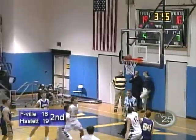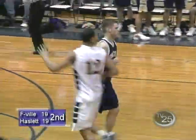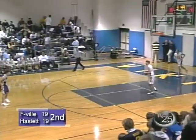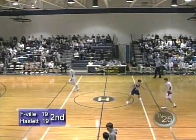Fowlerville with a chance to tie the game right here. And they tie it up. Basket is good. There's Rizzery for you. That makes the score Hazlitt 19, Fowlerville 19.